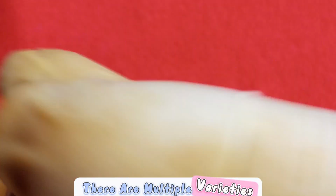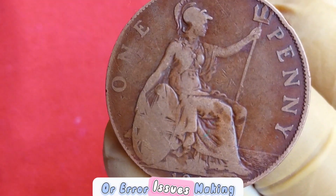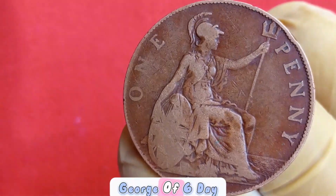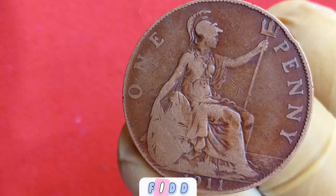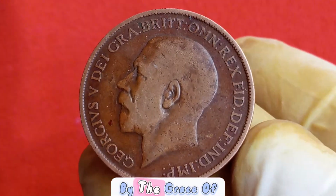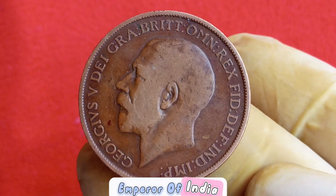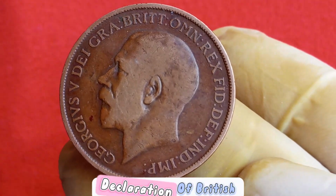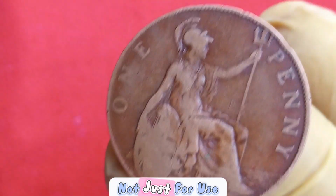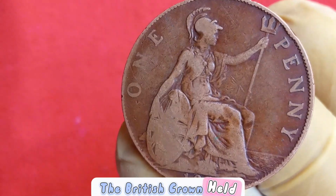There are multiple varieties, some extremely rare, and a few believed to be pattern strikes or error issues, making these coins immensely valuable. The Latin inscription, Georgiv 6 de Gra Brit Omn Rex Fid Def Ind Imp, translates to, George VI, by the grace of God, King of all the Britons, Defender of the Faith, Emperor of India. This was a proud declaration of British imperial dominance, and coins bearing this title were minted not just for use but to symbolize the global power the British crown held.